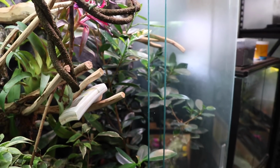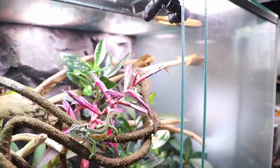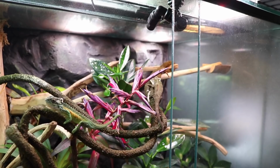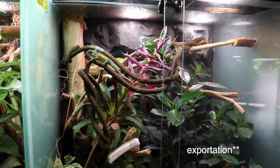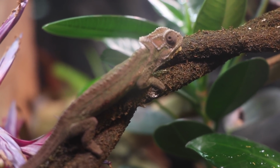I believe I have a pair. I'm trying to breed them. I don't think it's going to go now. They might just be a little bit young. These are captive bred, so they were born in Europe and shipped over here from there because they are a South African species of chameleon. And South Africa doesn't allow importation of stuff that isn't F2. So, fun fact for you guys. But that's the female there.